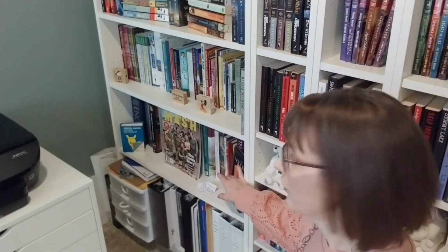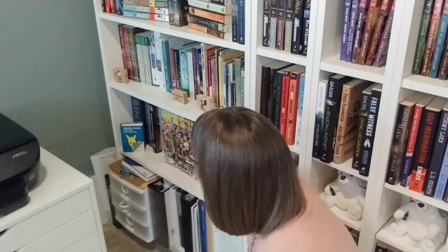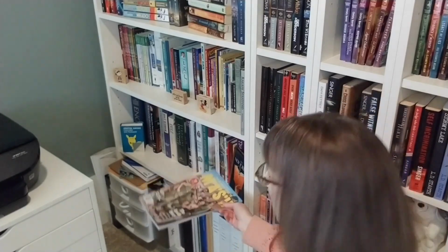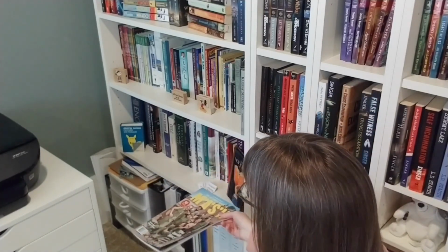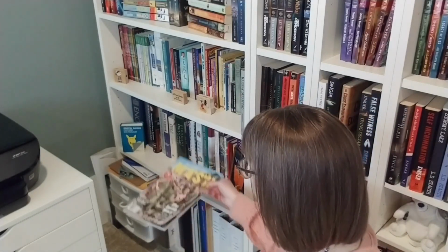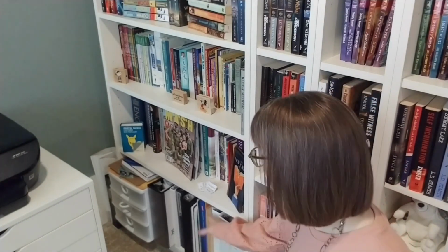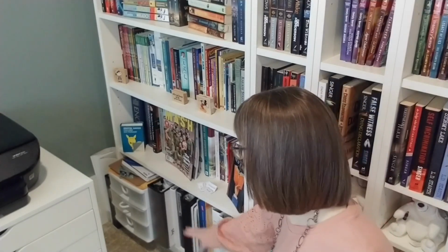This shelf is, again, kind of stuff from college, Bible reference books. It's something I need to decide whether I want to keep or not. I'm not really sure, so right now it's staying. Then this bottom shelf is all our manuals for all our appliances, things like that. Just office supplies, labels, notepads, things like that. Very random.